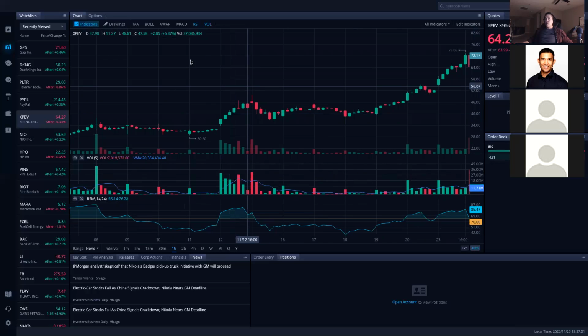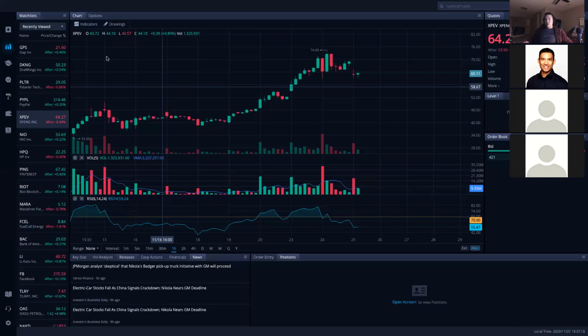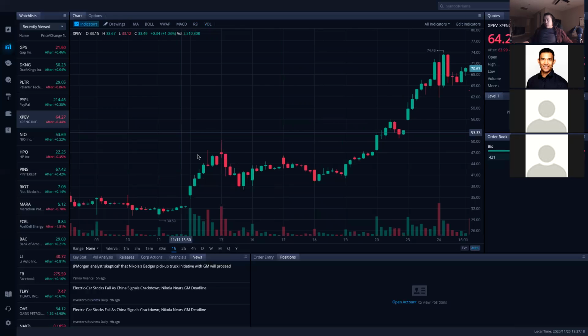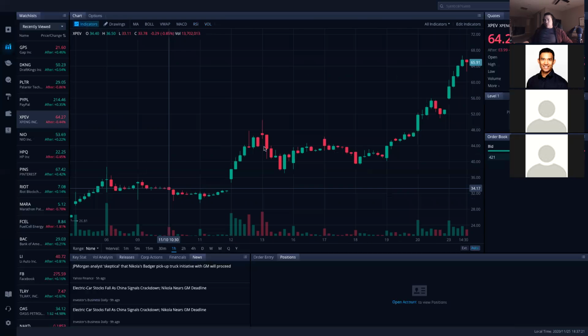All right, very well. Let me go ahead and take out my indicators as well, in case we're just focusing on this. I think we already have, of course, the candlesticks, which are pretty self-explanatory. It's got the green, it's got the red.